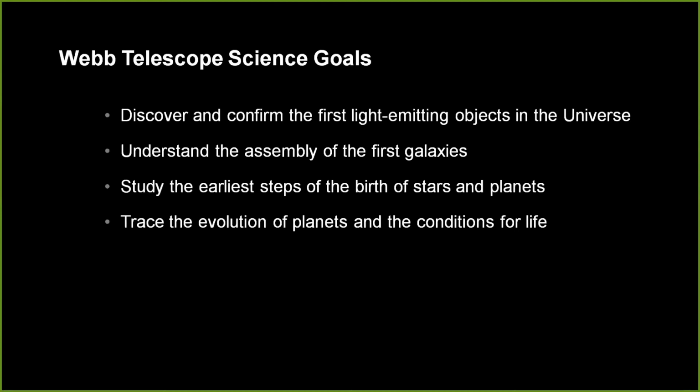So there are 4 main science themes. First, to look at the first light-emitting objects in the universe. We saw all these little distant galaxies in the Spitzer image and so forth. So what were the first ones? Can we see back far enough to where the first stars and galaxies were just trying to form? Second, understand how those first galaxies were assembled. Did they start as little amorphous patches of stars that coalesced into galaxies, or did we have massive disks of gas and dust that formed the trillions of stars that are in a galaxy?